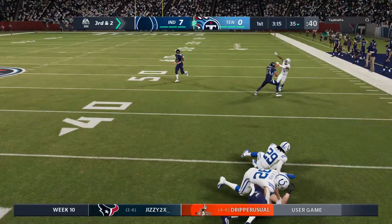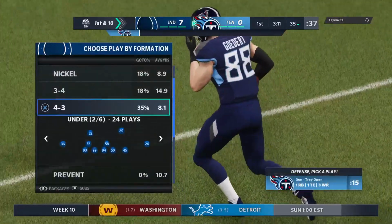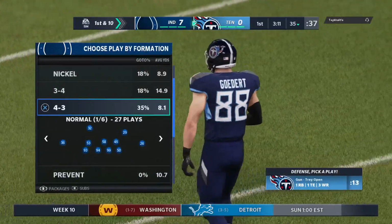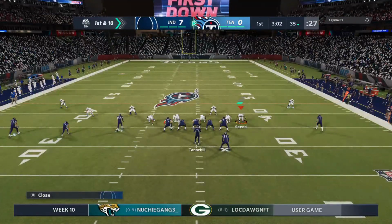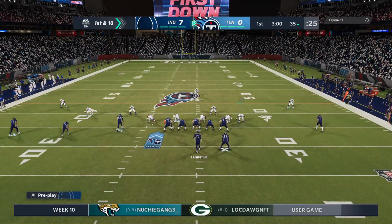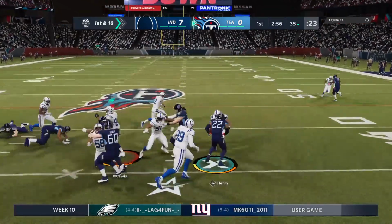Caught by the big tight end, Dallas Goedert. And he will have a Titans first down by a couple of yards as they're able to convert here on 3rd and 3. 3 yards on first, 4 on second, and now 5 on third down. Move the sticks. Ball up to the 35 now as they come up on 1st and 10.